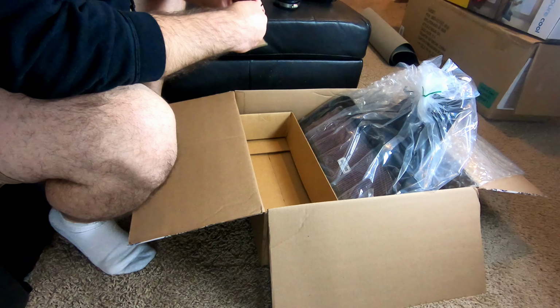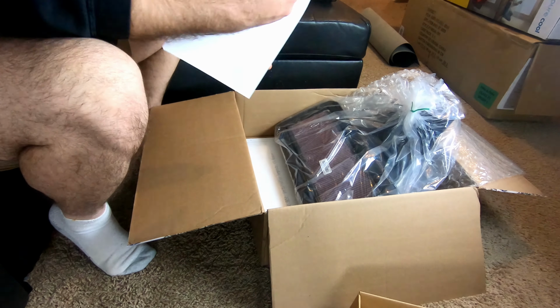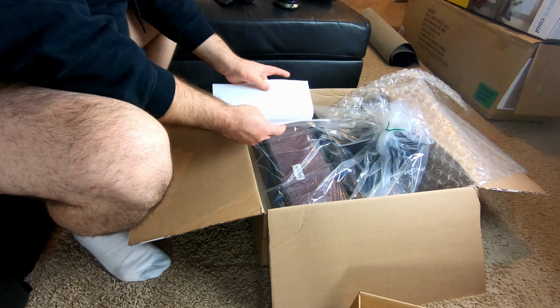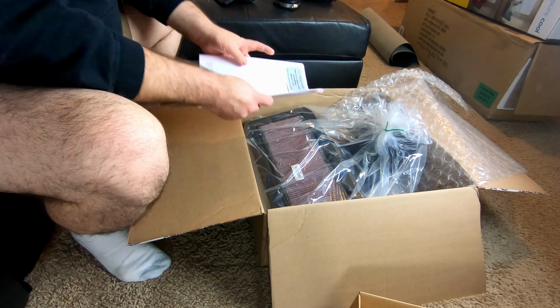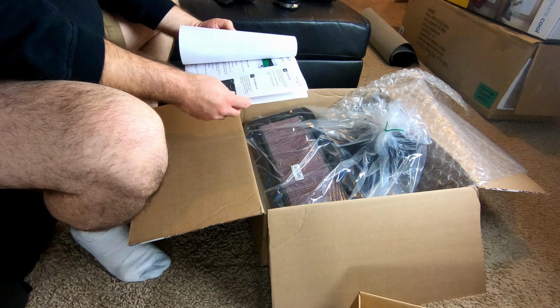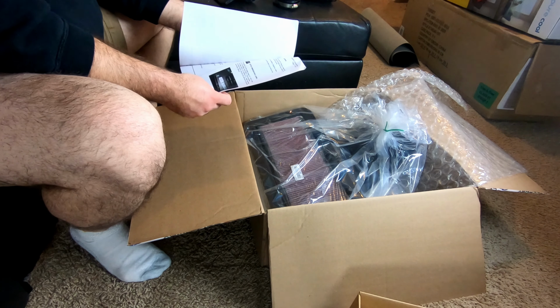Let's stuff that back in the small parts box. Oh, look. So, instructions. Carb compliance sticker. It's fun stuff. I looked at these instructions online. It does require modification, so if that's something that scares you, you definitely want to steer away from this.